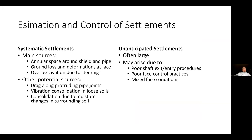Let's talk a little bit about control of settlements, because that's always an issue or a concern for tunneling projects. And we can divide the settlements into two main areas. What we call the systematic settlements, these are the ones that are likely to occur through the normal progress of the project. And then the unanticipated settlements, which means these are ones that shouldn't happen. Since they're not expected, they can wind up being quite large and uncontrolled.